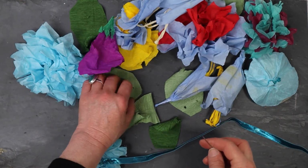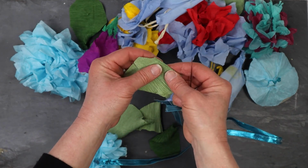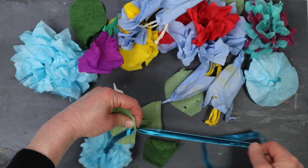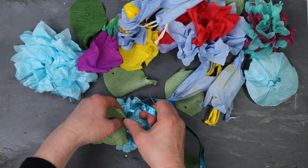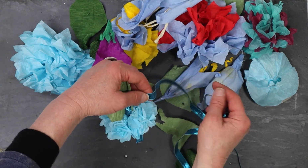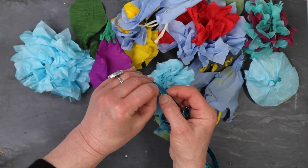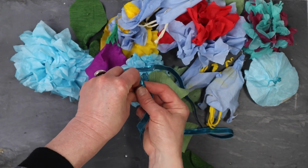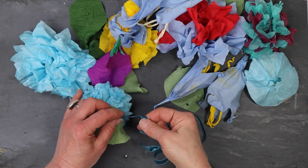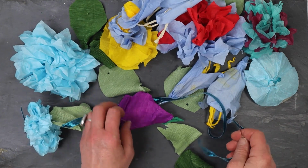Okay. And do the same with the leaves. With the leaves, just fold them over at the end and put your needle through 2 layers there. Then they're less likely to come off. And if you want to make a space between your flowers or leaves and the next one you put on, then just tie a little knot. If you think you've not got enough flowers or leaves, then what you might want to do is to tie a knot so that you've got a space there. Then you can space them out better.